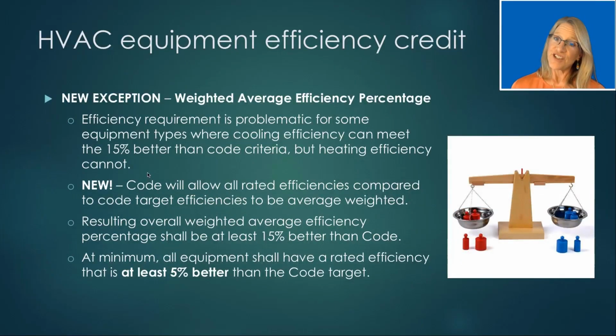When the additional efficiency package option provision went into effect under the 2015 WSEC, we initially thought that the HVAC credit would be the most straightforward of the available options. However, the requirement that all applicable equipment efficiency criteria be 15% better than code proved to be problematic for several common equipment types. In the case of heat pumps, many can meet the higher efficiency requirement on the cooling side, but not on the heating side. To address this issue, a new exception has been added to the 2018 WSEC.